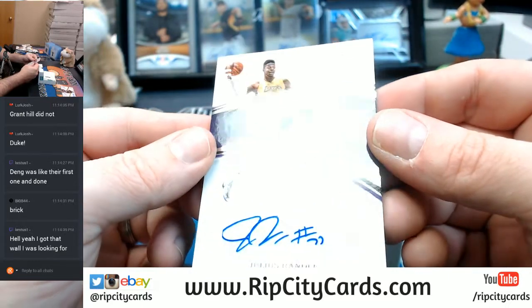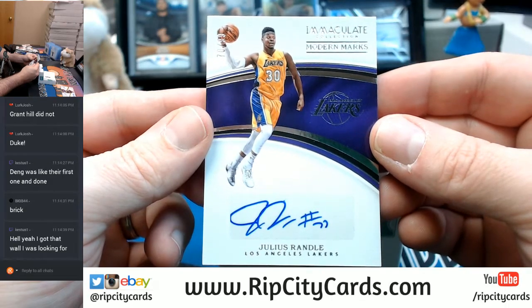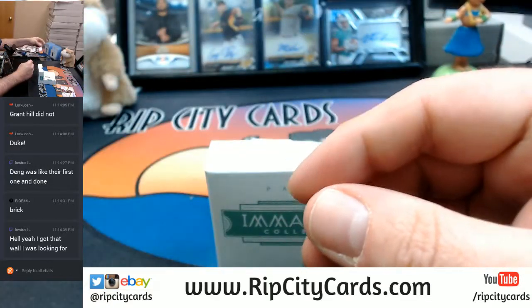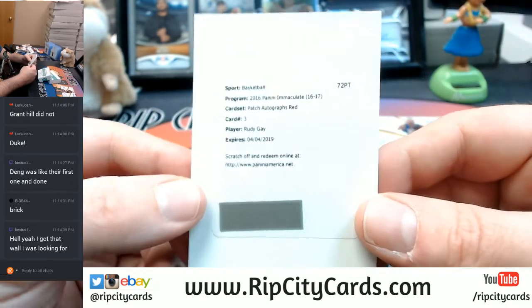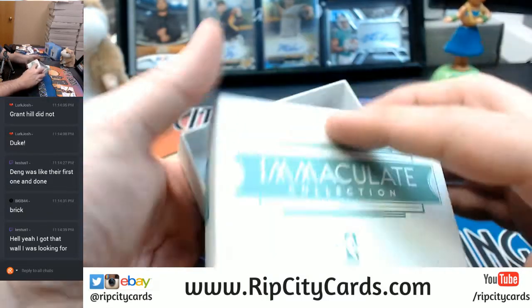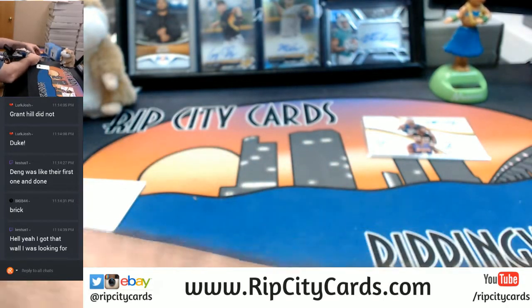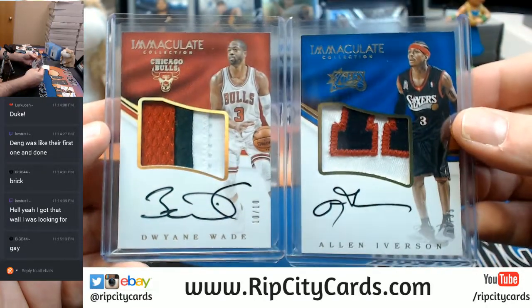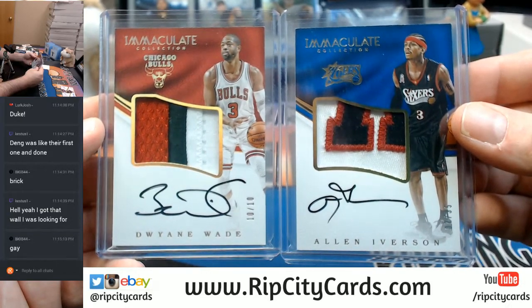Julius Randle, 70 out of 99, Los Angeles Lakers. Patch auto red Rudiger. So, I mean, the two clear winners in this thing are the AI to 35 and the Wade to 10. Those are the clear winners in this whole deal.